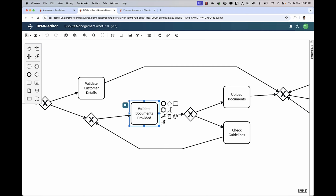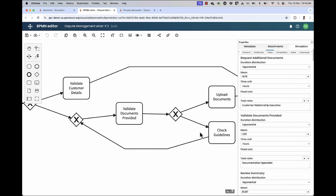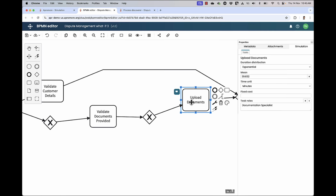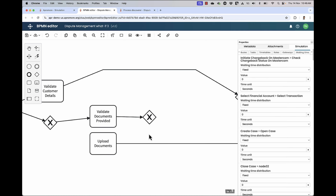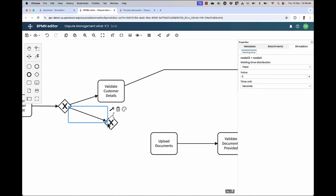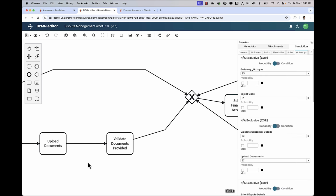However, if this activity, instead of being performed by a documentation specialist, is now going to be performed by an RPA, we can remove the checking of the guidelines, since the validation is going to be done automatically and is going to be exempt from errors. In addition, this activity, upload documents, again, allocated currently to the documentation specialist, can be allocated to an IDP. And as such, we can actually bring this activity before the validation of the document so that we can first upload and then validate the documentation. So I'm going to make this structural change in this process. I'm going to put upload documents first, reconnect it to the gateway, and then that activity is going to be followed by validate documents provided.